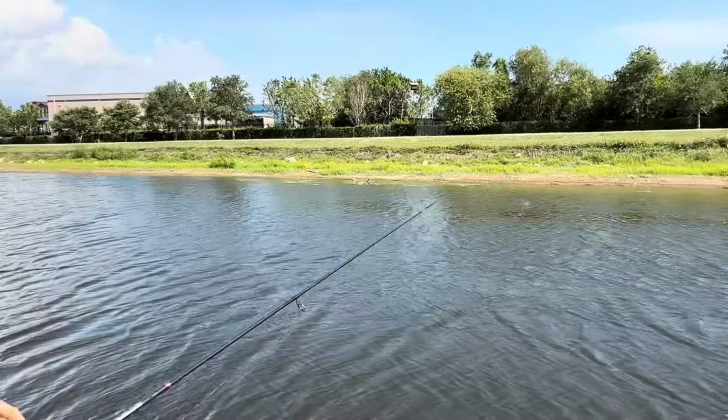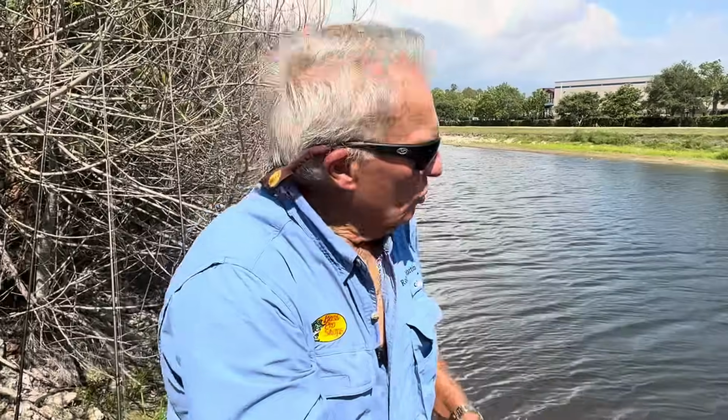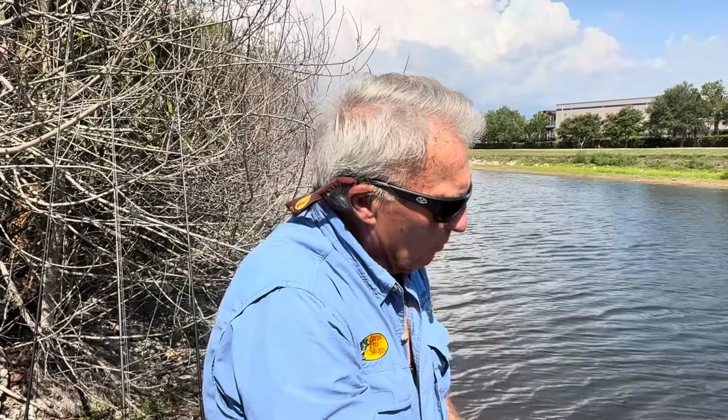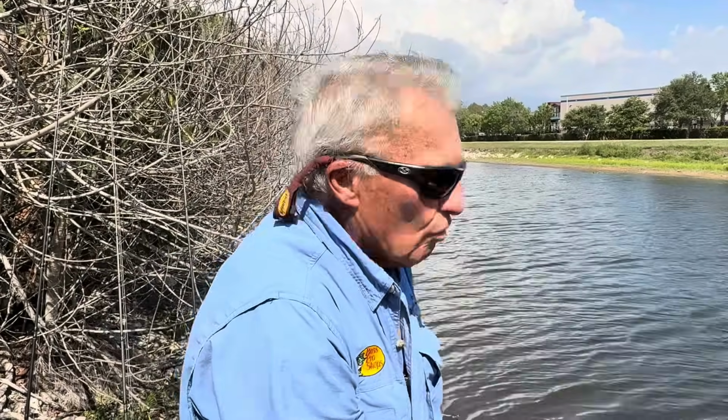Just cast as far as I can. Get the rod in a strike position and just reel it. That's what you do with a swim jig. You just reel it along. You reel it maybe 10 foot, you might stop it just for a second, but then just keep reeling it. You have it in a strike position. When I load up on it, take them. Just don't wait a second. Just take them right now.